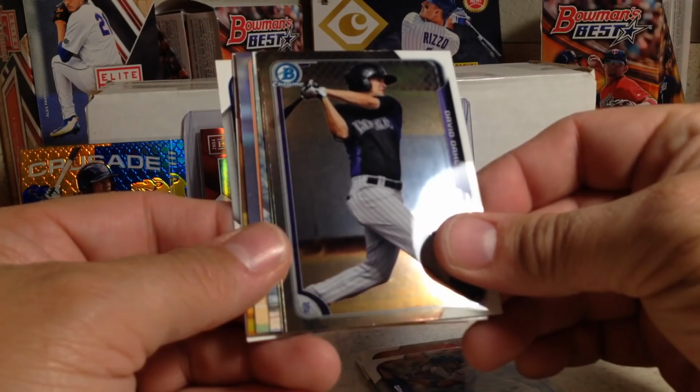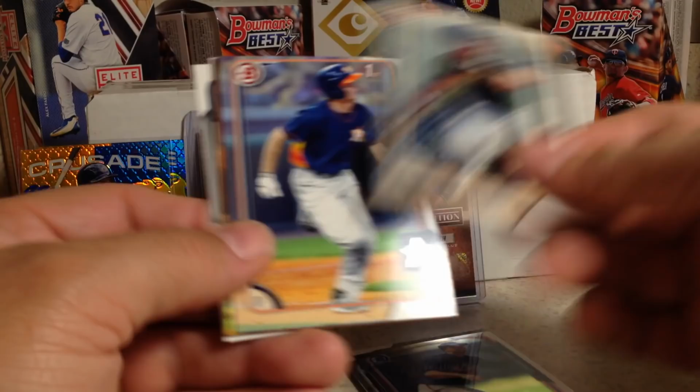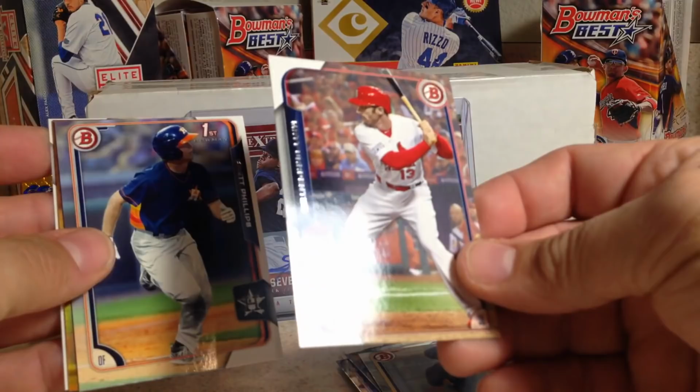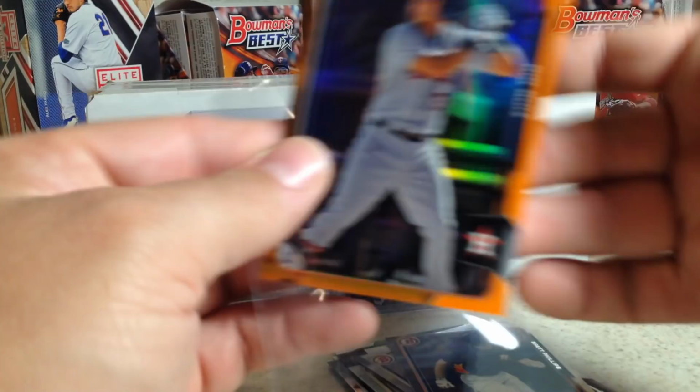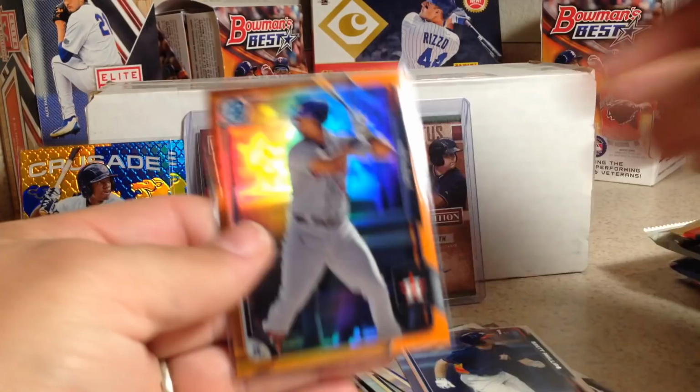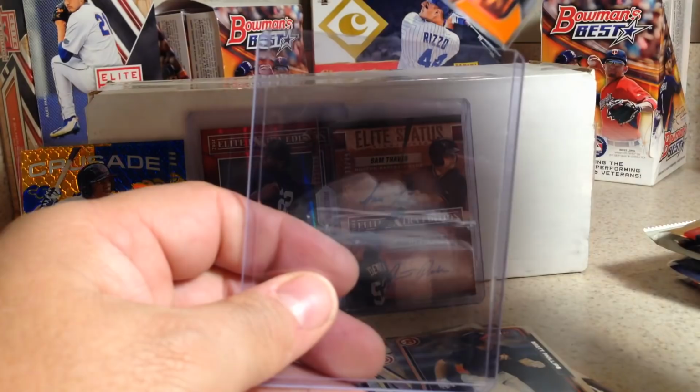Jose Peraza, Reese McGuire, Brett Phillips, Matt Carpenter, we got James Needy. Ooh, it is an orange. Rio Ruiz for Astros. It's 13 out of 25. That's pretty nice. The oranges look really good out of this year. Put that one in a top loader. All right. Pretty good crate so far.